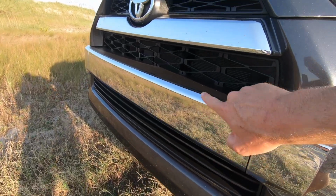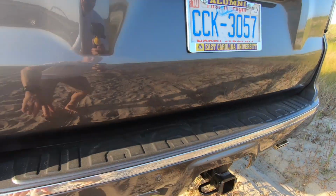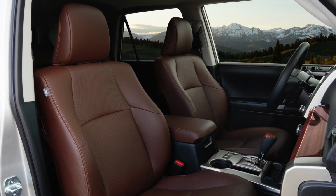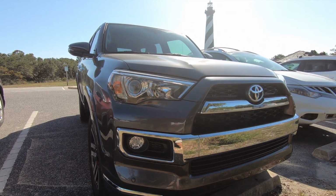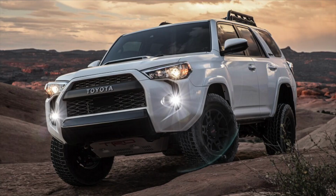Obviously, right off the bat, you guys know that the Limited has a lot more chrome trim on the outside. Not really the inside, I guess more the outside. This has a really nice wood leather. And most of the appearance, with the grills, are the big differences between the SR5, the TRD Off-Road Pro, and the Limited, obviously the price point as well.